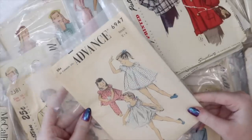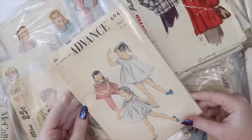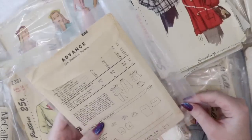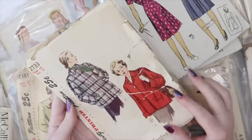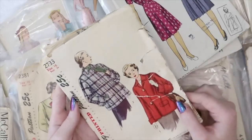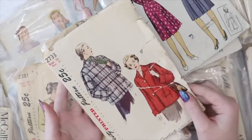This is another advanced pattern in a size small, so a size 2 to 4. And it is for, I think, pajamas. Yeah, a pajama set. Here we have a torn envelope that's been taped from the inside, but hopefully the instructions and pattern are okay. This is a Simplicity pattern for a jacket in a size 16.